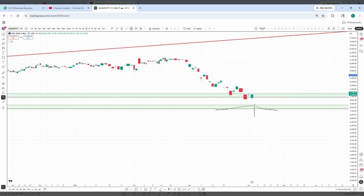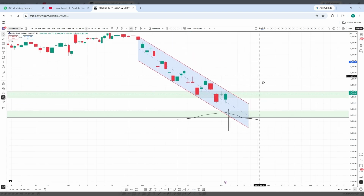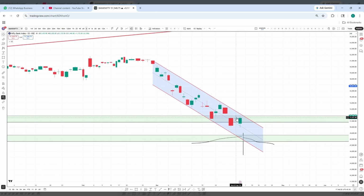If I switch back to the daily time frame, in Bank Nifty also we can draw a trend line. If you see here, from here, there is a channel going. This is the channel Bank Nifty is trading in. Falling channels will always give a breakout upside, and that will be a very big breakout. Falling channels cannot sustain for a long time. Unless any stock's fundamentals are very bad, it keeps on falling.